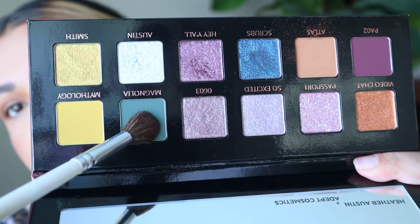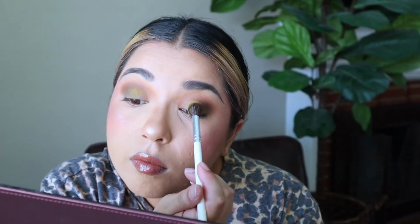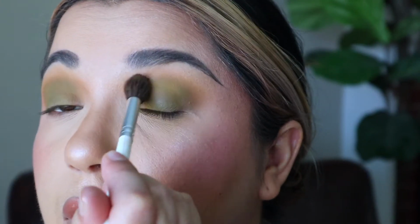Once I did that, I grabbed into Magnolia, which is the dark forest green, to really deepen up the crease because I wanted just some intensity in the eyes just to make it really pretty. I grabbed the same big huge fluffy brush, and then I went into Mythology, which is a mustard green, because I wanted the green and the dark green, well, the mustard yellow, sorry. I wanted the mustard yellow and the dark green to blend to make it look more limey, because I am wearing a lime shirt, so I wanted to look more lime colored.